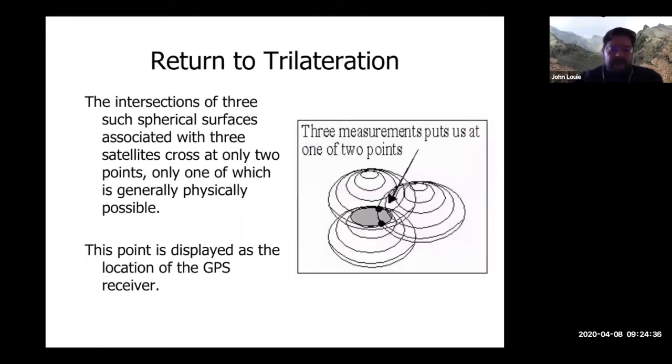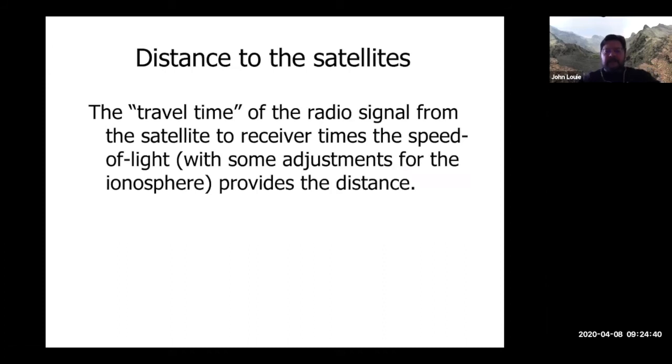Okay, so back to trilateration. You take the travel time of the radio signal from the satellite to the receiver times the speed of light, which is so many kilometers per second. It can be delayed through the atmosphere with water vapor, and it can be delayed through the ionosphere. The speed of light is in kilometers per second, and you multiply the speed of light times a time in seconds, and you get a distance in kilometers. And that's how we trilaterate and get the distance to the satellites.